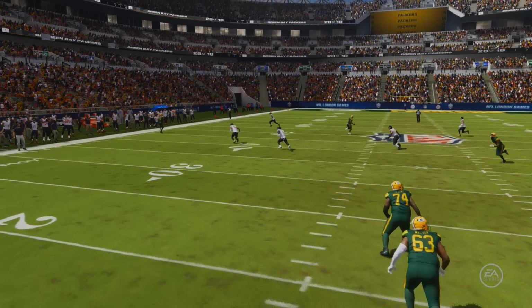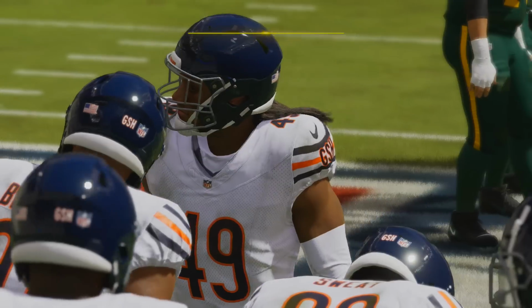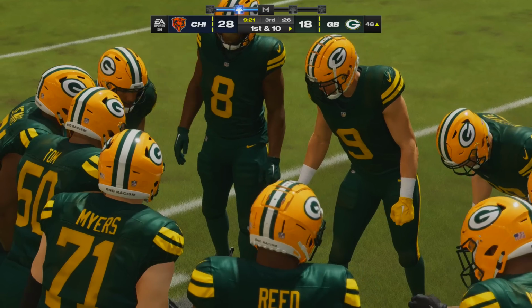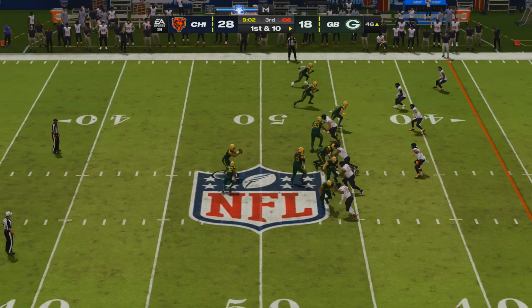But one of the ways that quarterbacks keep all the receivers alive in a play, never lock in on any one guy. Make sure you keep your eyes moving, scan the field. And here he finds the open guy for a nice pickup. So into Bear territory now. This is 1st and 10 at the 46.